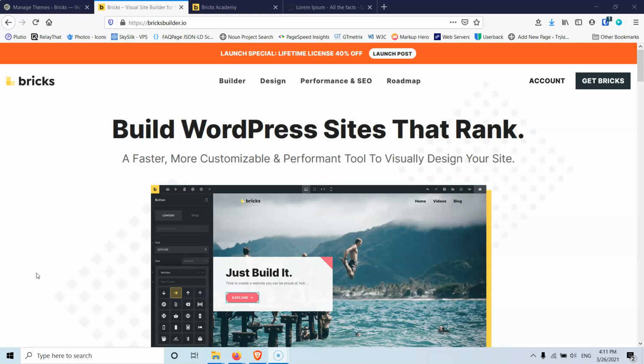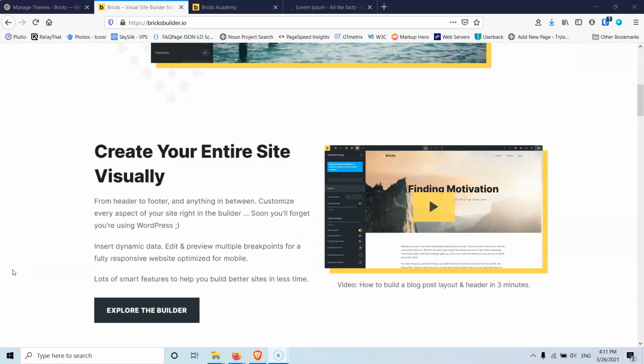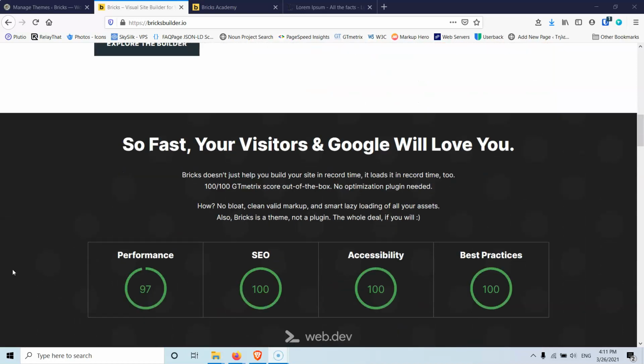Now, I know that I'm calling it a builder, but basically it's a theme that includes a builder, and I don't know why, but it's easier for me to call it a builder. So let's go and see about Bricks. It's a fairly new product. It was released about 10 days ago, and it's in version 1.0 at this moment. You have to keep that in mind.